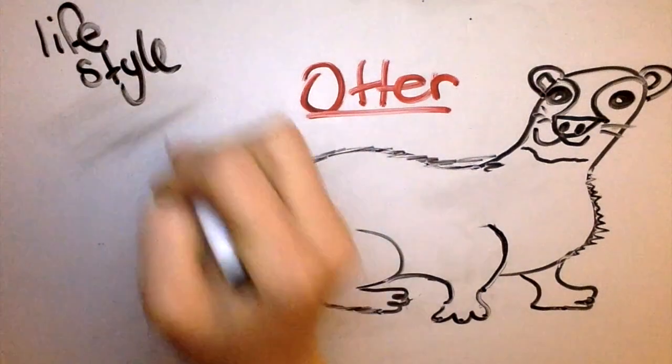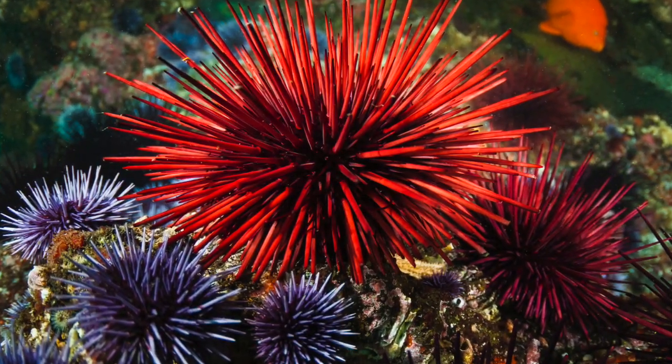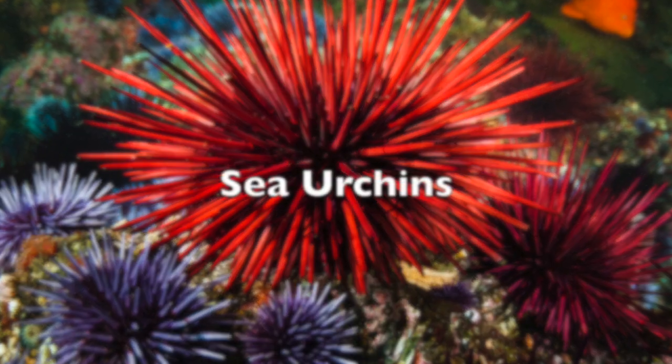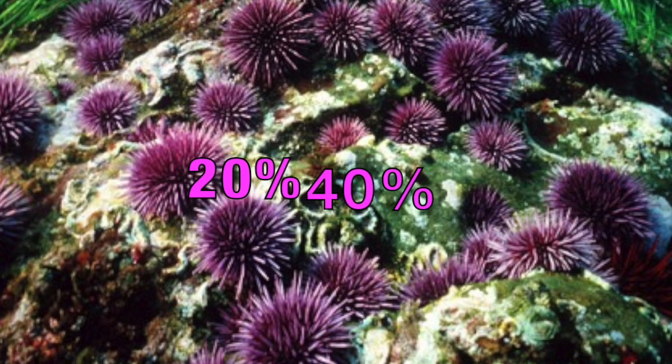The otter falls into this category due to its many lifestyle factors and contributing behaviours. Initially, their major source of food is sea urchins and other invertebrates, consuming approximately 20 to 40% of their body weight in food per day.